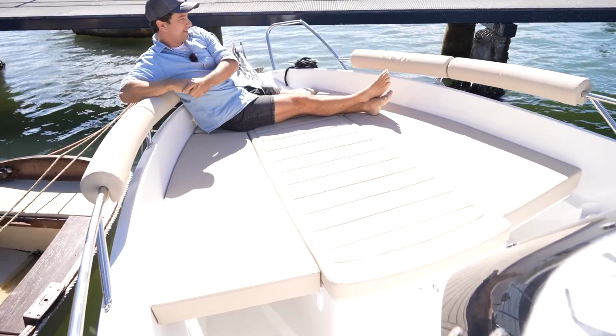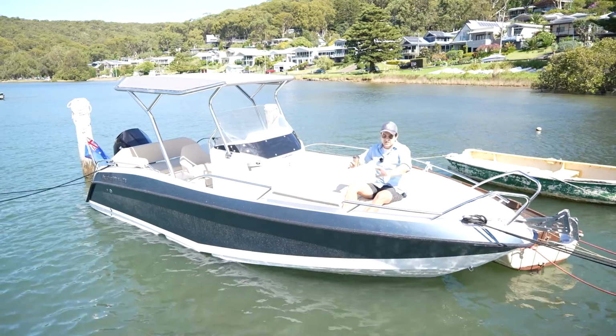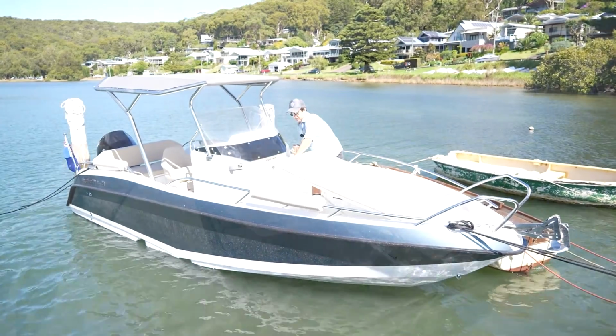So you can put them down the back of the boat. You can have them up the front, but you can actually wrap this whole bow area with these backrests and just chill out and get some sun. So that's what we do. But I'm just going to open it up so you can have a look inside.